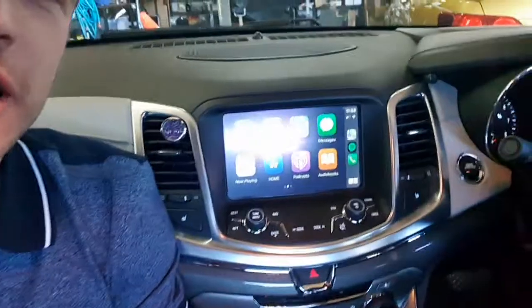Today I'm sitting in a VF Calais originally with the factory Mylink entertainment system. Now, we get a lot of feedback from people that the factory Mylink entertainment system is not great and it's got some limited features. And of course, all the rage these days is Apple CarPlay and Android Auto.